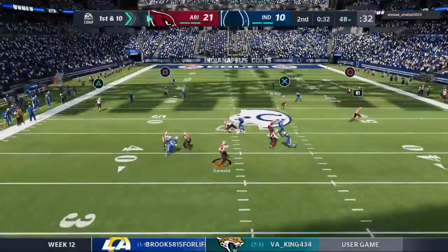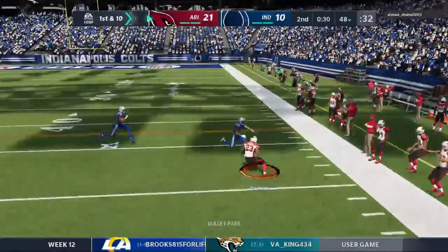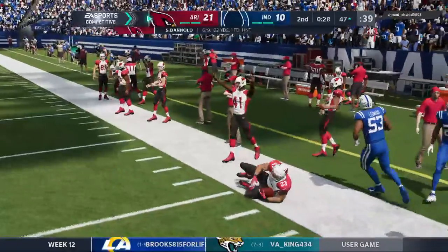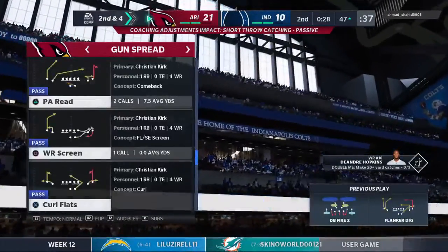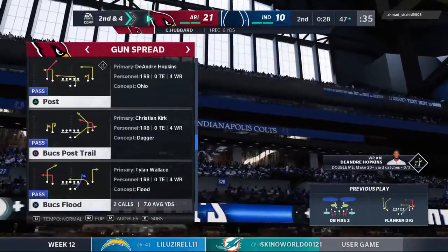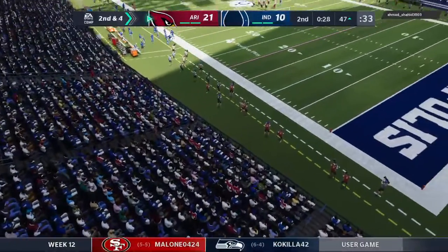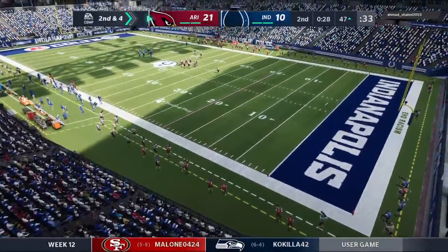On first down, Darnold, and he's got his man out of the backfield. That's complete, and he's able to take it across midfield before going out of bounds. 6 yards on the pickup, and that'll make it a 2nd down. It's a pickup of 6. Brings up 2nd and 4.